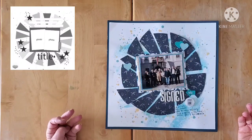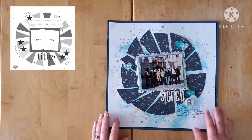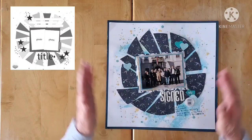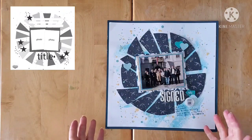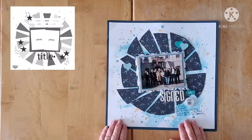Have you noticed I've been really, really on a white cardstock kick lately? I'm going to have to see whether I can do something else, because it just seems like out of the 8 days so far, I think maybe 6 of them have been on white cardstock.